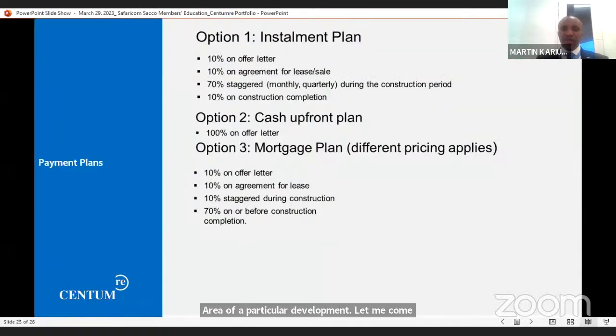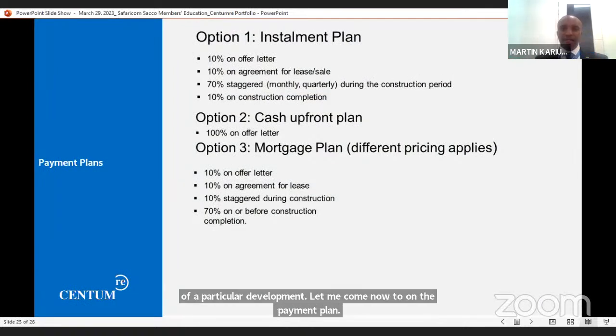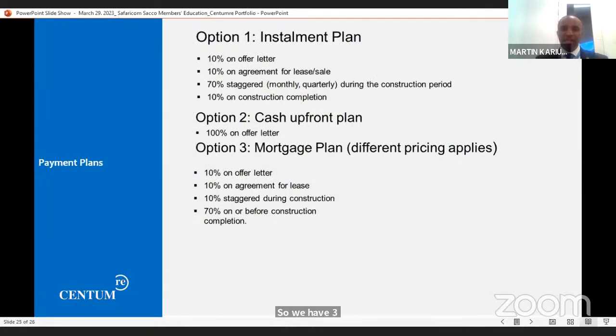Let me come now to the payment plans. So we have 3 main different payment plans. Number 1 is for someone who does not want to be financed. So we allow people to come when you are either about to start construction or when you are doing construction. You allow them to pay 10% on offer. They do another 10% on agreement. Then during the remaining period of construction, we start at 70%. It can be monthly or quarterly. Then 10% is paid on completion.